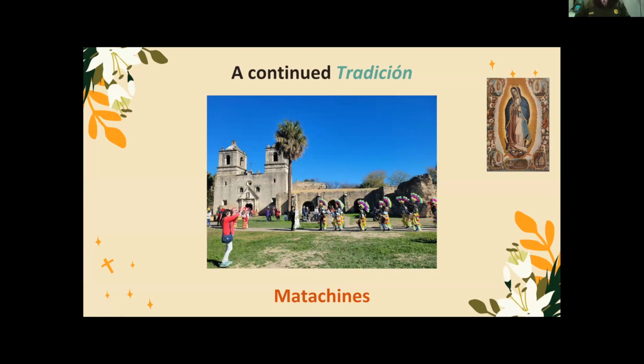So this is a tradition that still lasts to this day. This photo was taken day before yesterday. Typically it would happen on the 12th, which is today, but I know people have jobs and have to go to school. So they kind of move it back to the weekend to celebrate with this procession or parade, this kind of festivity that goes on to each of the churches.